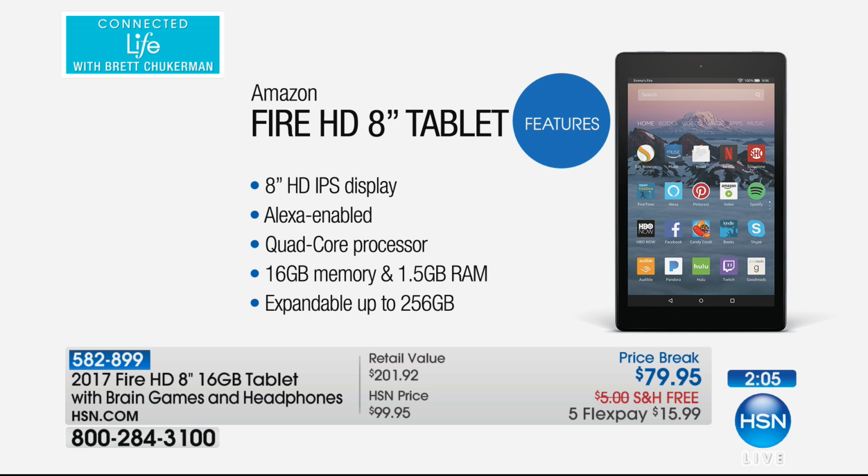It's Alexa-enabled. Alexa's that great built-in voice assistant that will set an appointment for you, that'll help you turn on a light. You can tell it to read to you or to play music, and it will. It's a quad-core processor, so that's one of the reasons this tablet is so fast, can do so much at the same time. 16 gigs of built-in memory, and did you notice that RAM, Brett?